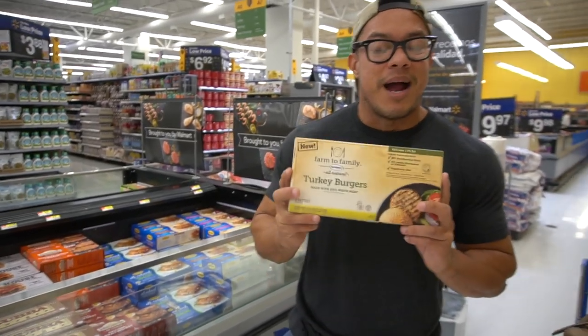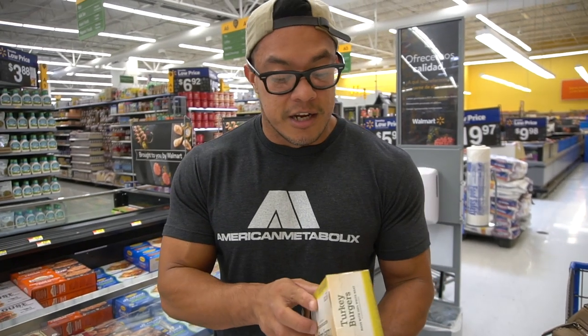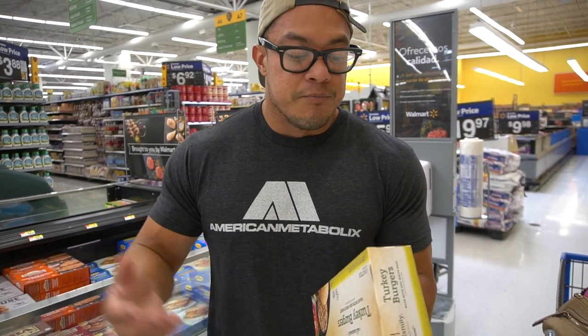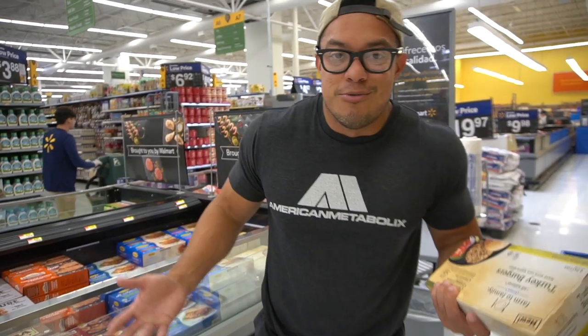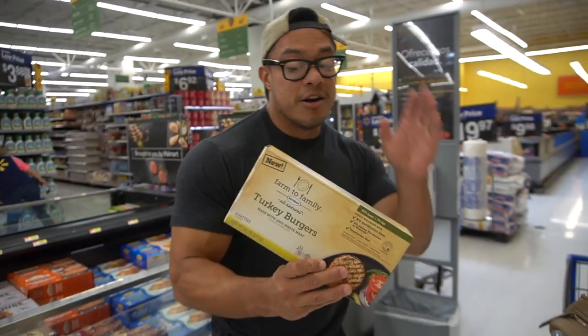So right here, this is gonna be my high protein foods. Turkey burgers, the macros are amazing, and the ingredients, guys, it's only turkey, sea salt, and rosemary extract. I mean, you cannot get any simpler than that. So highly, highly recommend these turkey burgers.